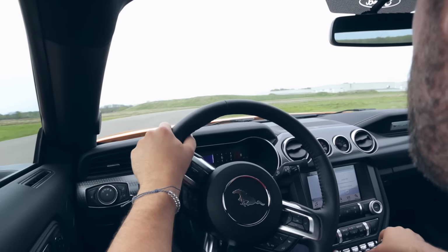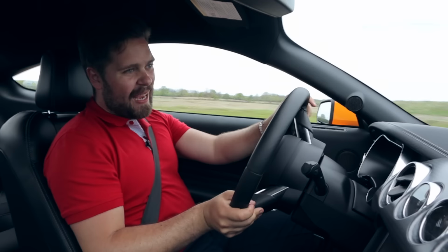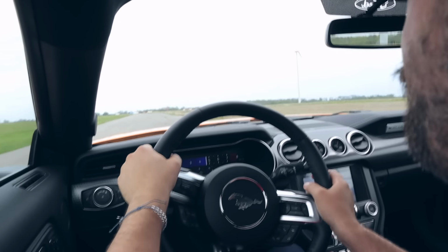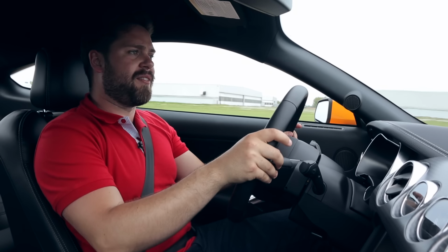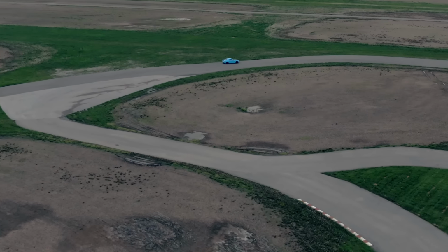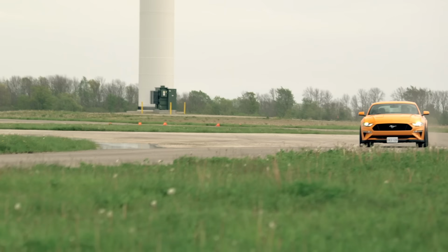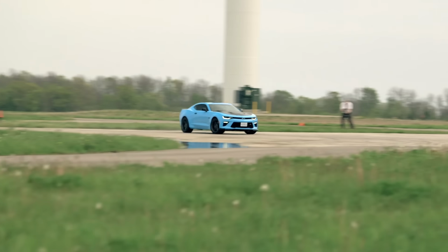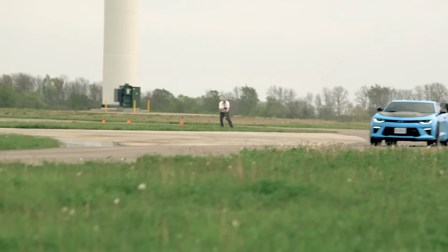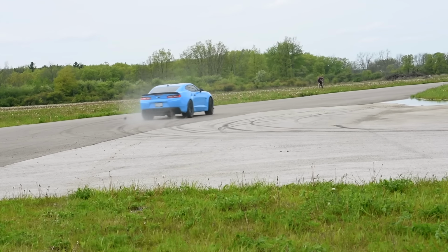All right, the next thing is this is on Cup 2s because it's the PP2. And there is so much grip. It is incredible. It doesn't mean that you can't unstick it though. Let's try. So I actually took both cars out for a bit of slidey fun, and what I realized is that the steering in the Mustang made it much harder to do a power slide than the Camaro. The Camaro just felt more controllable past the limit. But more importantly, these Cup 2s are made for grip, not being turned into smoke.